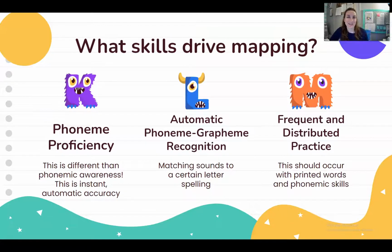So what skills drive the mapping? What do you need to have as a student before you can start orthographic mapping? Because I'll tell you, if you're not ready, then this is not going to work. So make sure your students have these 3 things before starting the process.